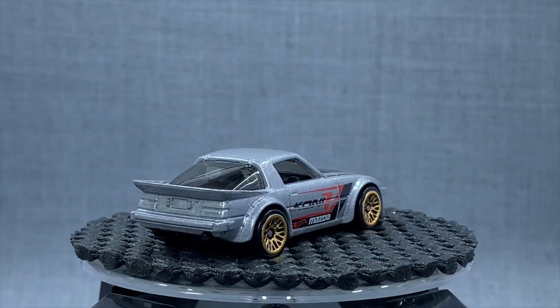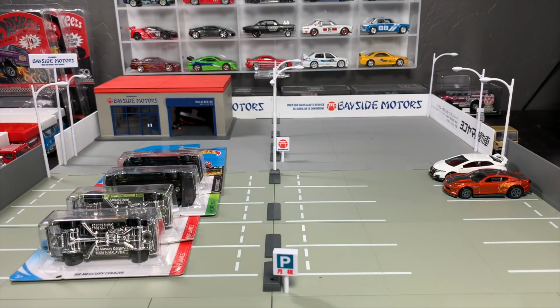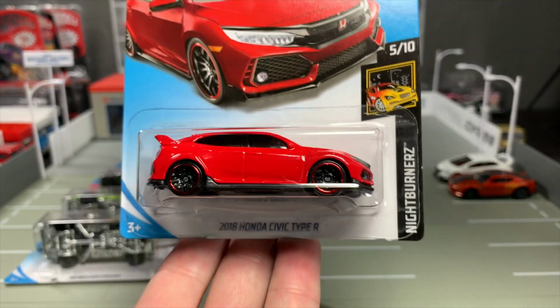All right, let's get to these highlights. 2 new castings, and of course the Super Treasure Hunt that we need to get to. The regular Treasure Hunt in this one, by the way, is the one that's loosely based on the Honda Racer. Didn't get that one. Forgot to ask for it. So you guys can look that up. Let's start here.